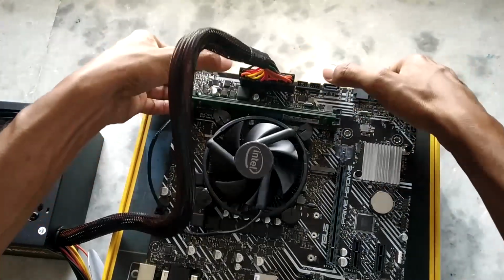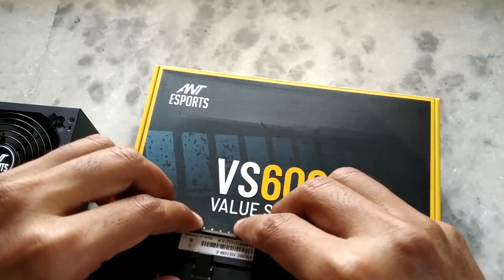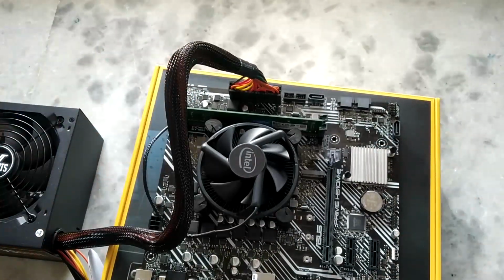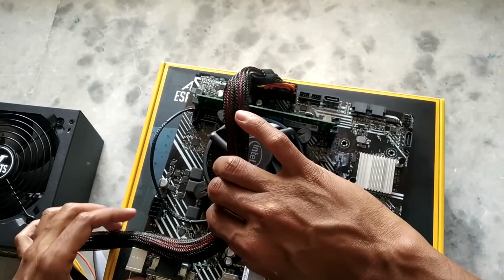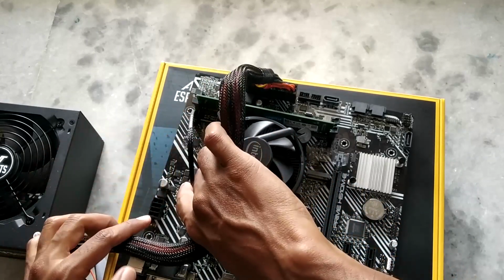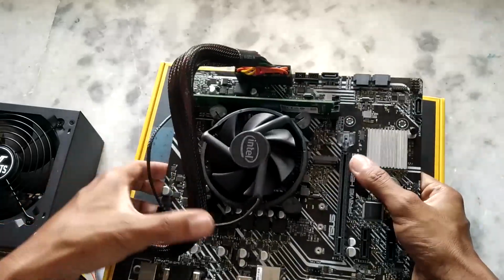So our 24 pin connector is now connected. Press it down, it's in. So now that our 24 pin connector is connected, let's connect our CPU connector. On the left side of the motherboard, you will see that there is your P8 connector or 8 pin connector that will power the CPU.